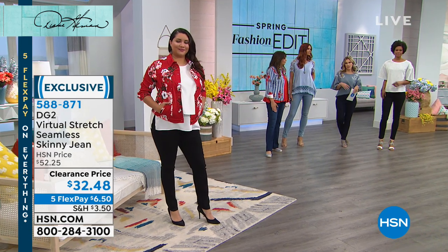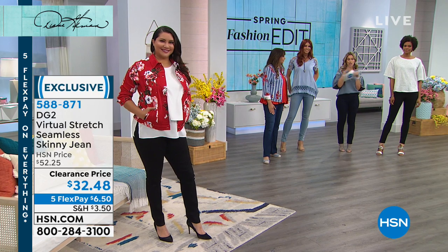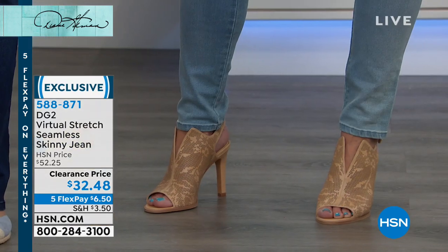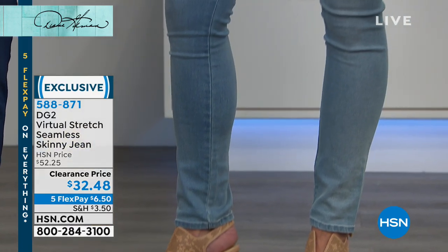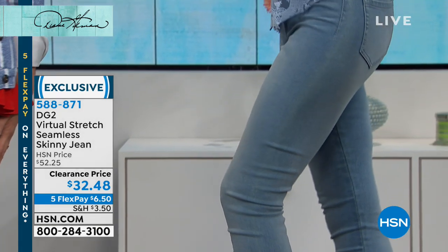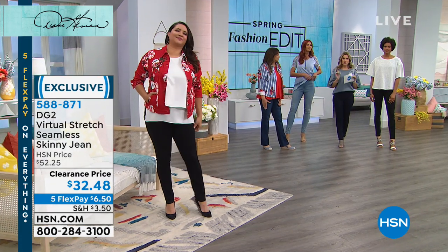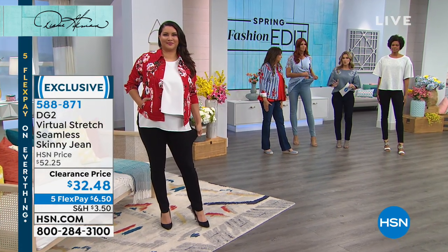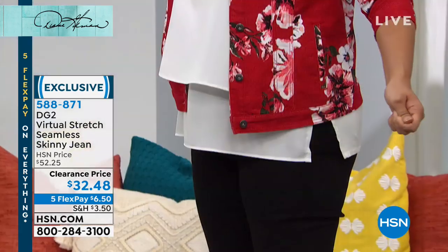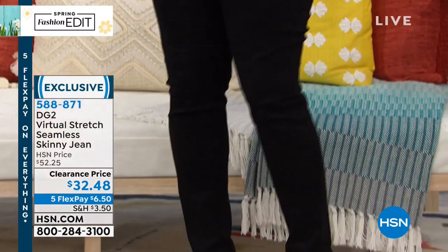And so let's talk about sizing again, just because I know that we have hundreds of you on the phone line. So I want to help you if you're new to HSN. You are experiencing the power and the revolution of DG2. Diane Gilman has been coined the queen of jeans for a reason. She has been designing since she was a child. She has taken jeans to a whole new level. As her body changed, she said there's got to be another way.